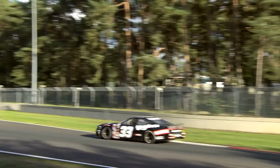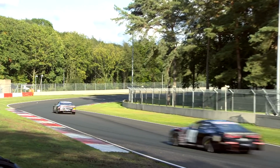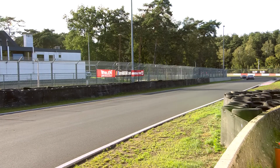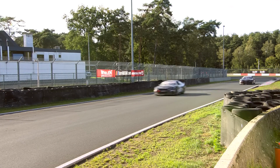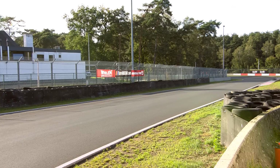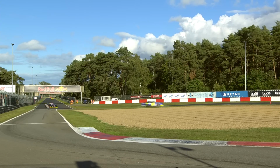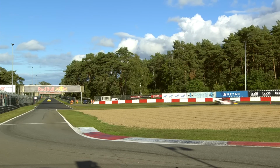Luca Lasser has managed to pull away from Thomas Ferrando since taking the place away. So the number 33 car is looking ever more safe in 6th position. Thomas Ferrando, I think, might be struggling now. So for Alan Day, he is now on to his last lap of the race. 17 laps completed.